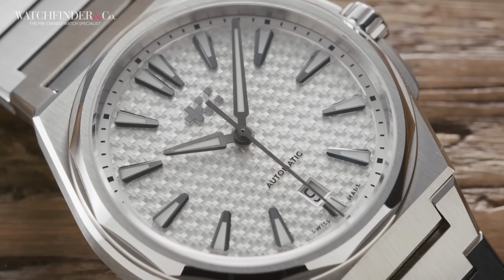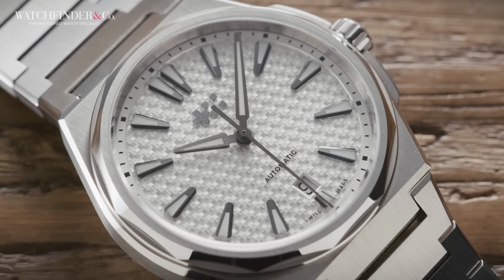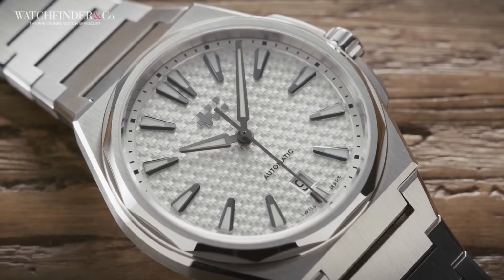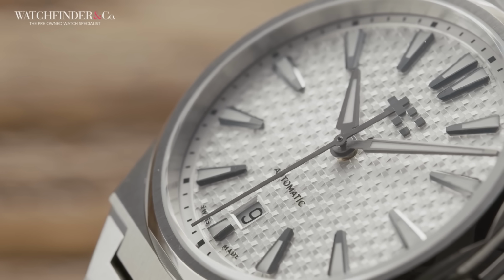A little while back, Christopher Ward released the 12. Why should you care? Because it combined quality and value with the integrated sports watch format in a way that's not been seen before. At 40mm, however, it was a tiny bit too big for some. If that watch was your dream come true but just didn't fit, then I've got some good news for you. They've made a smaller one, and in some ways, it's even better.